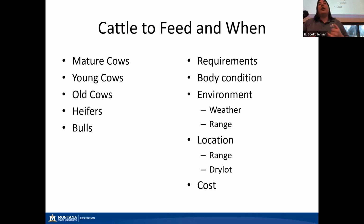Heifers, whether it's your yearlings and you're just trying to get them to that first breeding season, or those first calf heifers, they're your highest priority, right? That's the newest genetics you're going to have in your herd, and we need to focus on making sure they produce for you.